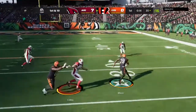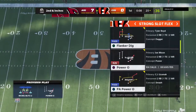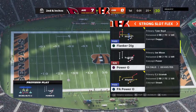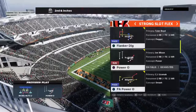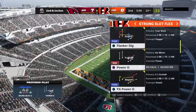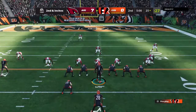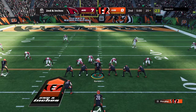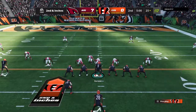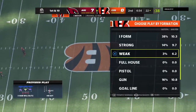A handoff to Mixon, and he's able to get it down to the 25-yard line. After one, 7-0 on EA Sports. Good position to be in here, 2nd and inches. On the run, it's Mixon, and he'll be a couple yards shy of the red zone here at the 22-yard line.